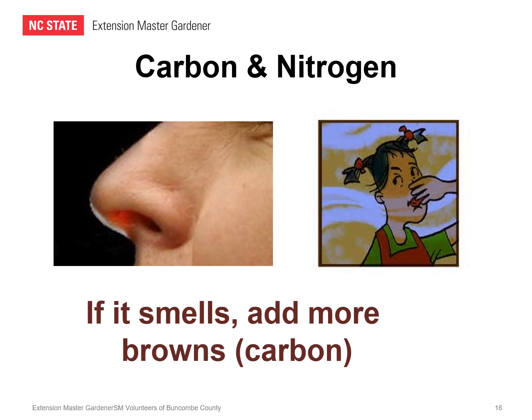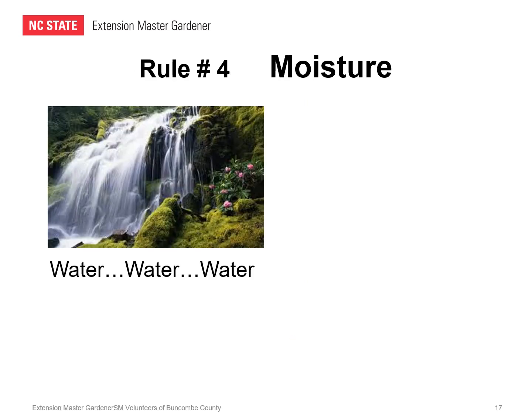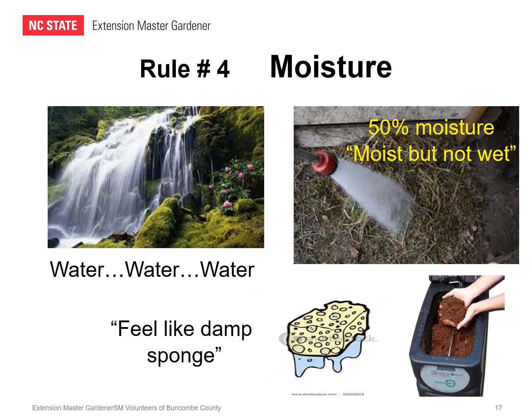So just an example of how we need both a source of carbon and a source of nitrogen for our pile. I have a t-shirt that says this: my compost doesn't stink. Again, if we get carbon and nitrogen in the appropriate ratios, we won't have that problem. Rule number 4, all living organisms need a source of water or moisture. So water is a very important part of the decomposition process. In general, we would like the pile to have about 50% moisture, which means that it's moist but not wet. The rule of thumb is that if you take up some of the compost material and it feels damp like a sponge that's been wrung out, that's the best level of moisture to maintain the process.